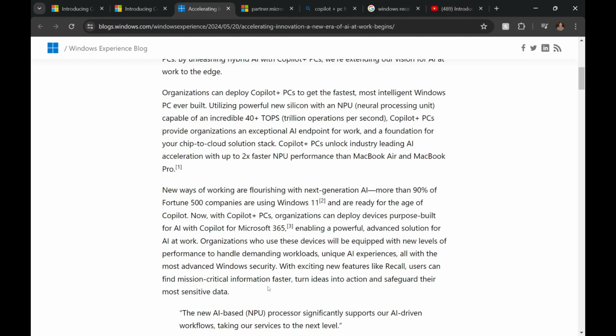Organizations who use these devices will be equipped with a new level of performance to handle demanding workloads and unique AI experiences, all with the most advanced Windows 11 security. This is something that we need to be taking advantage of. We're going to be having the conversation with Copilot, understand where that is running, where the different applications are running.